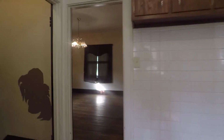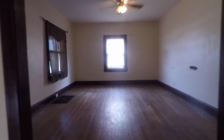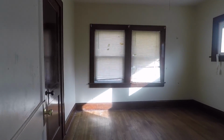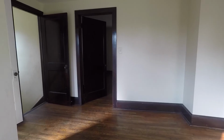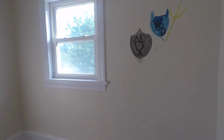Now, as you can see from the footage on the screen here, the property overall, it's in pretty good shape, man. We got the wood floors throughout. It's already got one neutral color throughout, but we have to, of course, repaint that. I mean, we got a few holes in the walls. You can see in the bedroom here, the tenants, it looks like their kids or something, you know, they were drawing all over this.